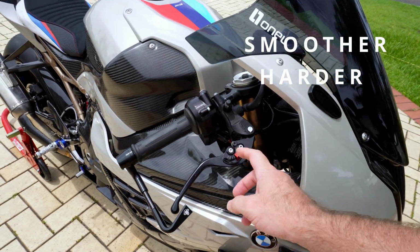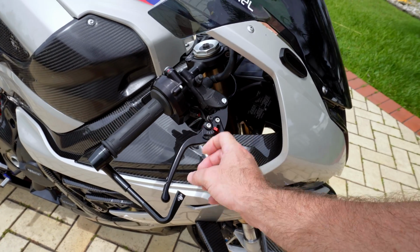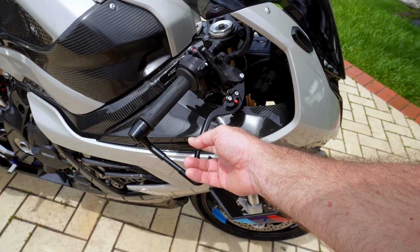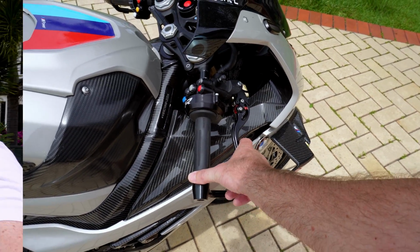The other thing we've done is we got rid of the original M lever, because it was just no good, and we replaced it with a really nice Rizoma lever that Motor Garage happened to have just lying around.